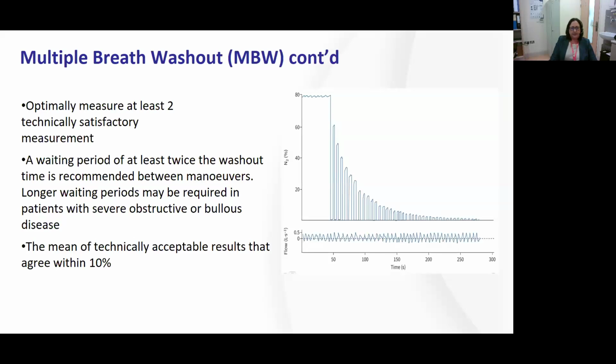The picture on your right shows a nice acceptable measurement. You can see as the test progresses, the nitrogen level drops down, and if it's consistent with the criteria, it'll be 1/40th of the initial nitrogen concentration for at least 3 consecutive breaths. Since you're going to measure a minimum of 2 tests, a waiting period of at least twice the washout test time is recommended between maneuvers, and longer waiting periods may be required if a patient has severe obstructive disease or bullous disease. The mean of technically acceptable results that agree within 10% should be accepted.